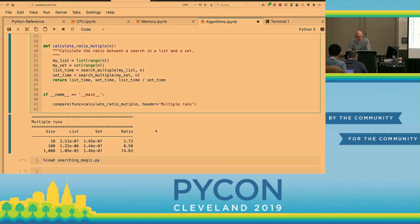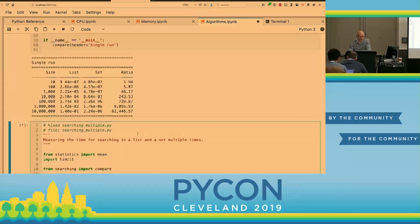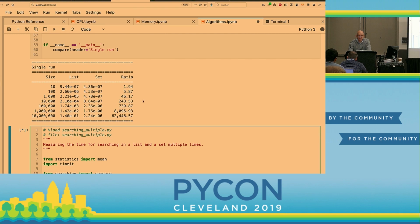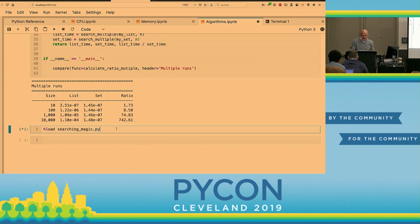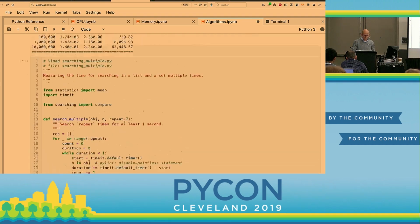So I don't have too much time here. I just say kernel interrupt and then. Okay, one more, 700 versus up here 200. So there are some differences. If you repeat it 7 times, you get a bit different readings. Yeah, so my 1 time is not good enough. So 7 times is better. And therefore I use magic, and this magic is using the built-in %timeit, and you can use it in your code without being in the notebook if you want.